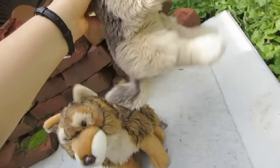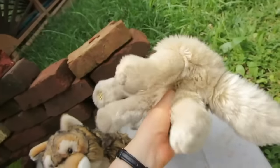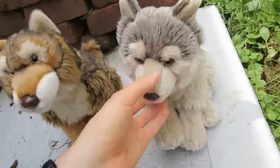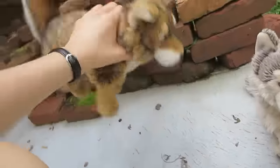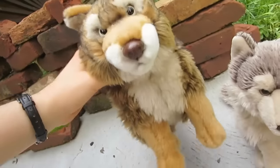The signature Timberwolf's tag is super, super floppy, as you can see. You can flip it, you can do all kinds of stuff with it. It's floppy, and it's like that even before you really use them. Well, the signature Endangered Red Wolf's tag is like a brick. Like one of these things, like a brick.